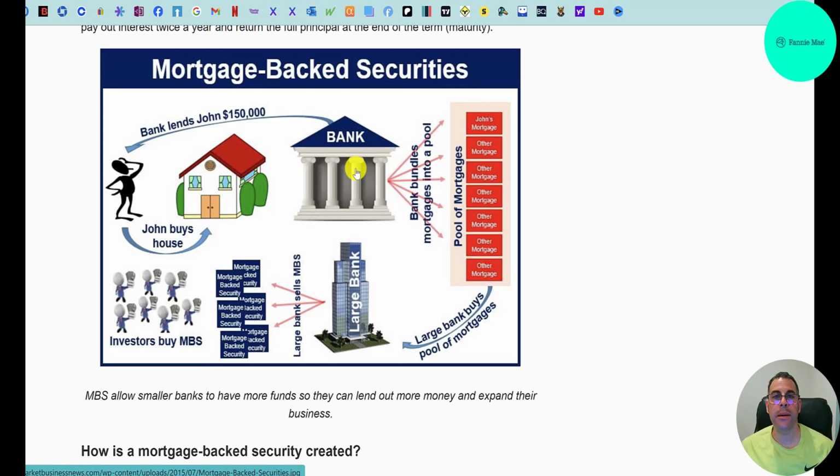So your bank gives them $110 billion of mortgage loans. Your mortgage loan is part of that $110 billion. And the way Fannie Mae gets the money is people who invest in mortgage-backed securities. So they get the money from other investors.